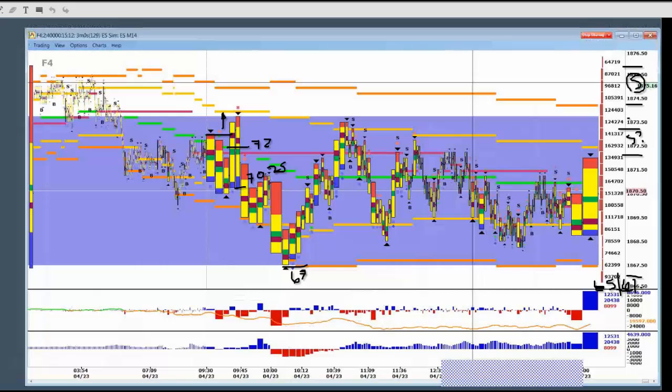So our trades normally throw off 2 to 3 points. If you'd executed and were short at 70.25, you were out of that trade at 68.25. You made your 2 points. If you got short at 72, you were out at 68. You made 4 points. So you had a shot at 2 to 4 points on this particular trade, depending on how you put it on.